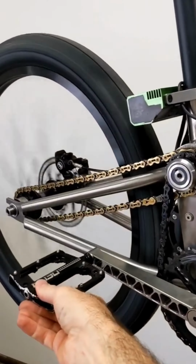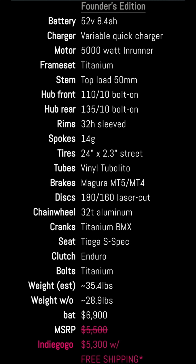So there are two builds available that you can pre-order. One's called the Founders Edition, has a lot more titanium parts on it, and it's a little bit lighter. To be honest, they both look awesome. The upgrades, if you know what they are, they're worth it. You're getting probably $1,500 worth of retail, maybe even more, in parts that are upgraded. And then there's the Standard Edition, which is still a pretty badass bike, not taking away from that at all.